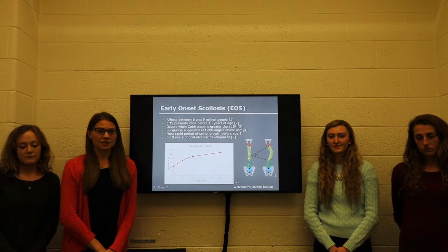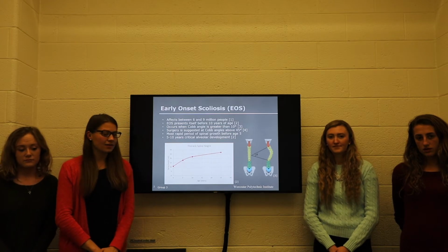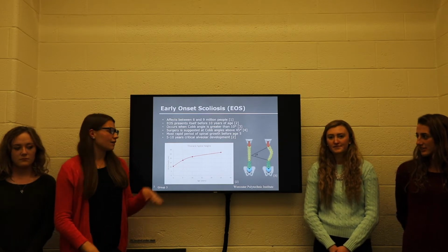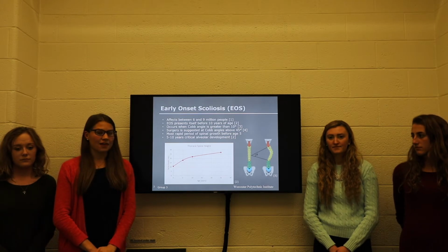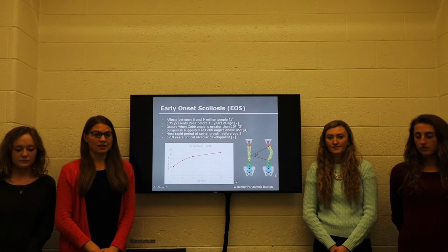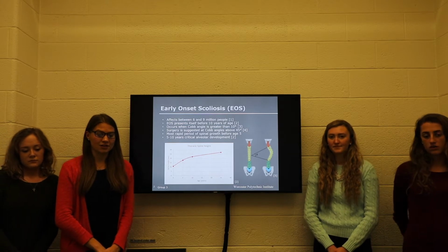Scoliosis is typically diagnosed by the Cobb angle. As you can see in the right-hand corner of this slide, the Cobb angle is calculated by identifying the vertebrae at the top and the bottom part of the deformity, and then drawing a line parallel to the angle of the vertebrae that is affected, and the angle between the intersection point of these two lines is called the Cobb angle. Scoliosis is diagnosed when a Cobb angle is greater than 10 degrees, and surgery is recommended when the Cobb angle is greater than 45 degrees.